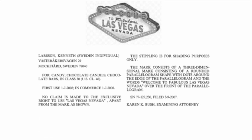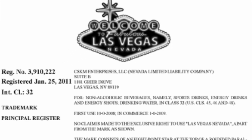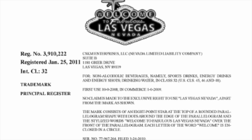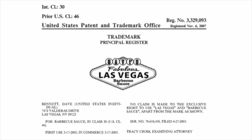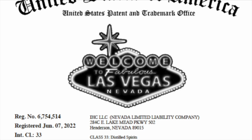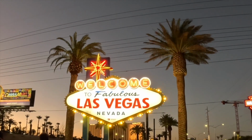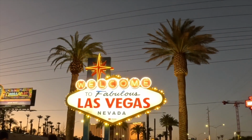from Sweden. There's also this registration in Class 32 for non-alcoholic beverages, namely sports drinks, energy drinks, and energy shots, and drinking water. You can find another registration in Class 30 for barbecue sauce. And here's another registration in Class 33 for distilled spirits. As always, trademarks are fun.